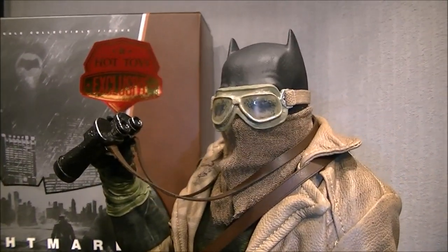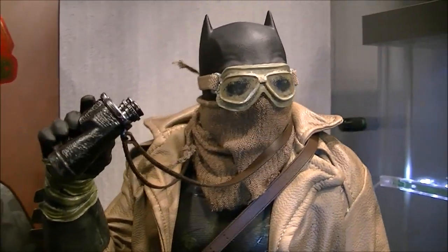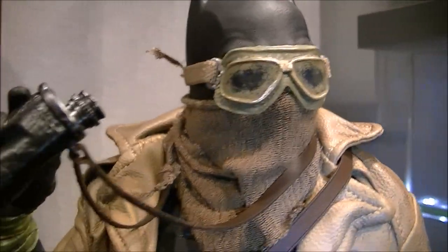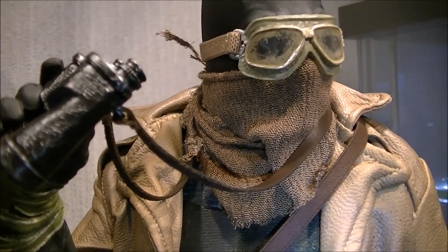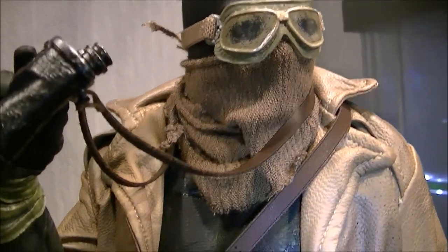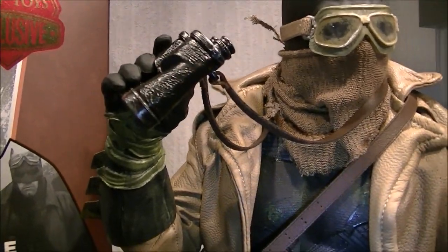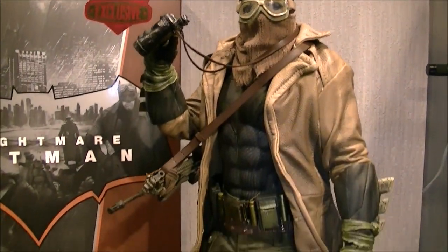Before I crack onto the packaging, I'll just give you a good look. I've gone for the fully covered look. So I've got the cloth around his face, so you do have a wide handkerchief that goes around the lower part of his face, the goggles down over his eyes, and then he has the neckerchief around his neck. Binoculars, as you see, he's holding them as if he's just been looking through them. He's turned off to check something out.